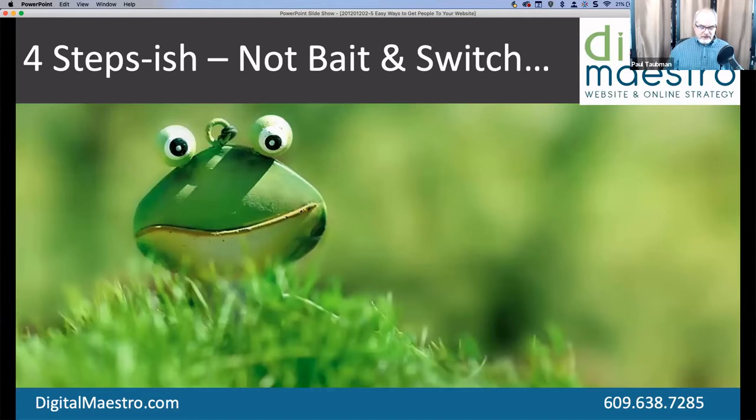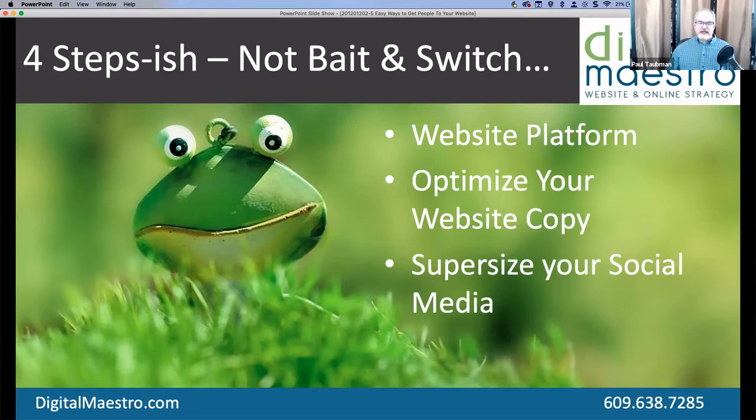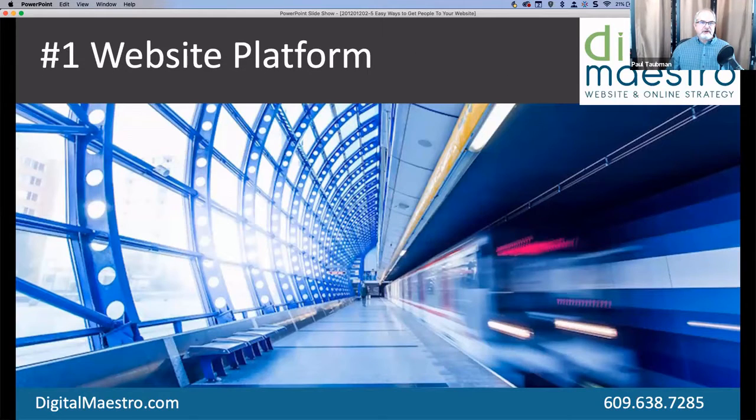Even though I said we're going to talk about 5 things, it's kind of 4 steps. It's not bait and switch, and you'll see why, because one of them is kind of big. So I'm going to talk about website platforms, optimizing your website copy, which is just the words that you put on the website, supersizing your social media, and reaching out for help. Okay. So first, website platform.